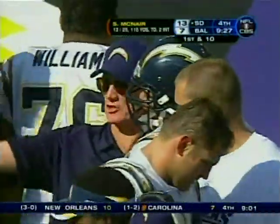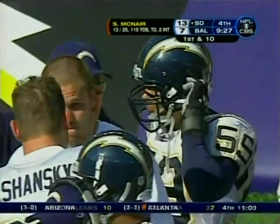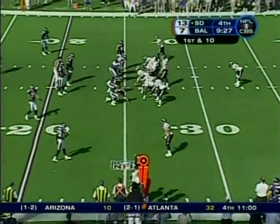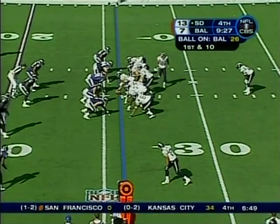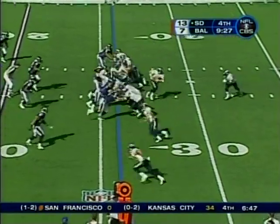He has such a great idea of concepts of where he needs to be in his zone coverages, and he just makes a lot of plays. And to think he was on the trading block this offseason. He leads the team in tackles. 25-yard line, 1st and 10.